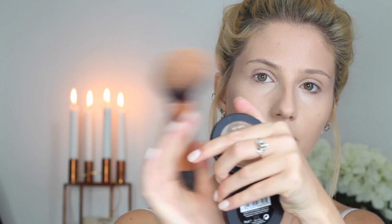Then on my cheeks, I'm using the Instant Glow Bronzing Powder. Now I'm going to use this as a substitute for blusher, as I think a slightly more bronze look suits this style more.